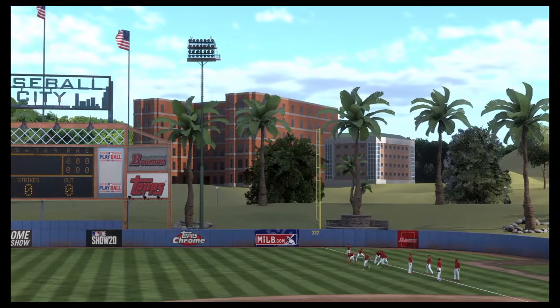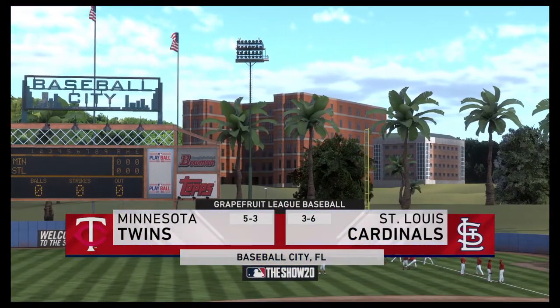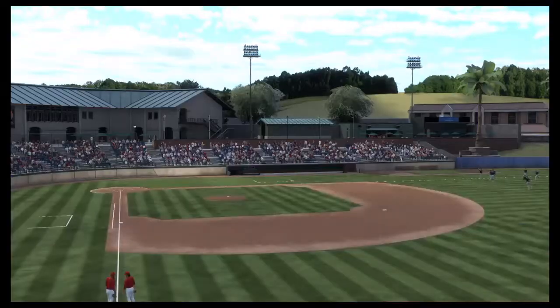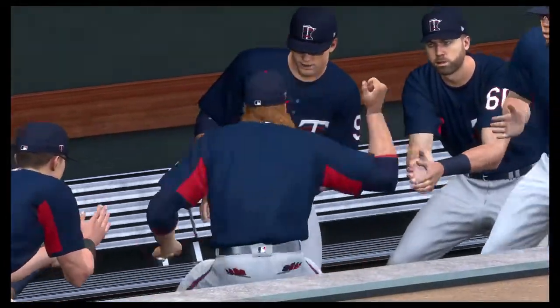Afternoon baseball here on the show. Coming up, we've got a good matchup in store between the Minnesota Twins and the St. Louis Cardinals. Number 76 makes his big league debut right after this.